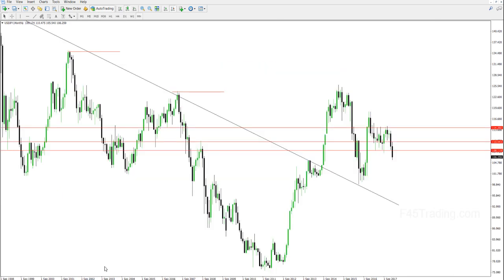Okay, so you can see here the yen pair has finally broken out of this massive consolidation range. I'm on a monthly chart here, so this is a year it took to finally break out of this consolidation range. Now we're heading back down to here.